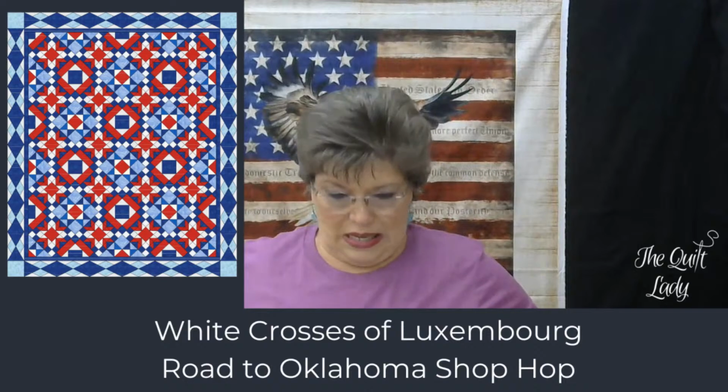Love that border. Okay, so that is the quilt. You cannot get any of that until June 2nd. June 2nd would be when it starts, okay? Do note, though, when you print that, there are several shops that are closed on Monday. A lot of us are closed on Monday since we're open on Saturday, so be sure to note that. Just a few shops are open on Monday. Okay.